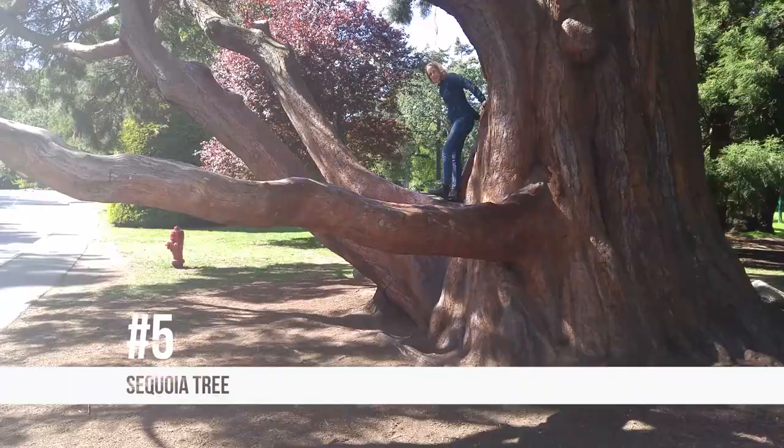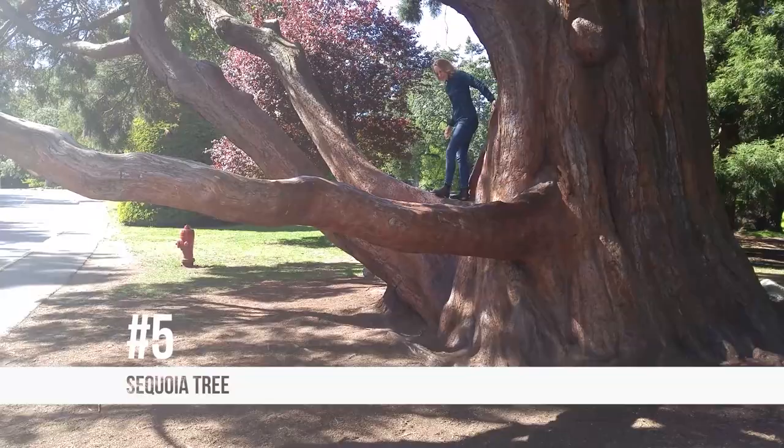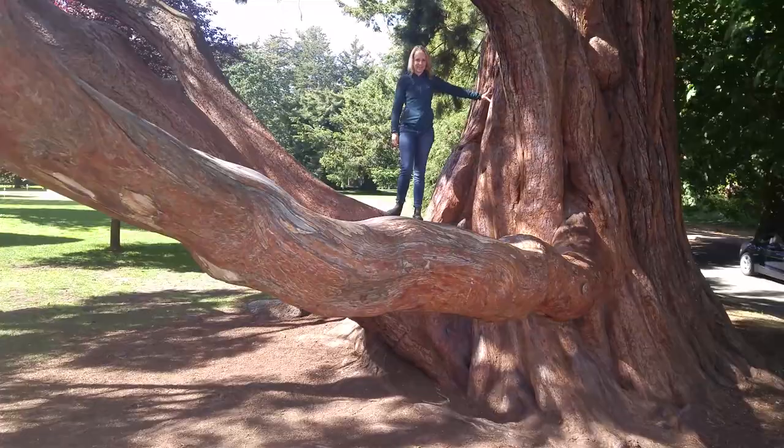Number 5 is the famous sequoia tree across from Beacon Hill Children's Park. There you can get your awesome photos for your Instagram feed. We've got lots of great photos in this tree over the years, and I know you will get a fabulous one for yourself too.